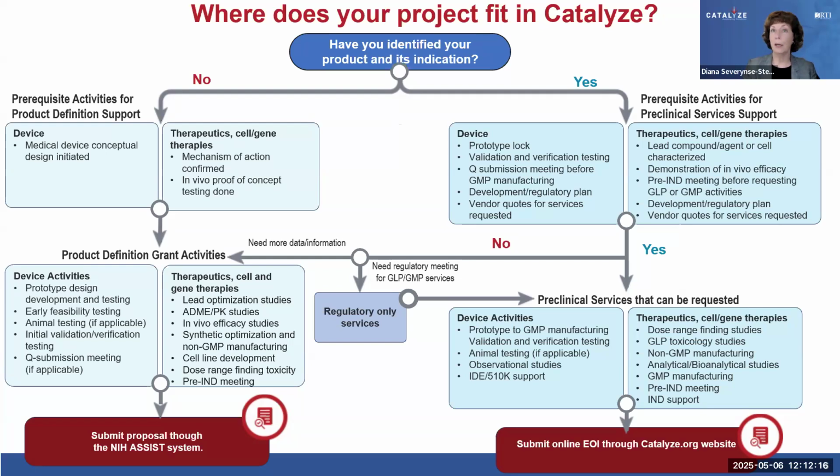Typical activities under a product definition grant award for a device or enabling technology would be, you're working on prototype design, you're doing early feasibility testing, maybe animal testing, if that's appropriate or applicable. And you may also even begin some verification validation testing. Those are the types of activities that typically occur within the product definition funding component. On the therapeutic side, you may be requesting funds to do lead optimization studies, to do additional in vivo efficacy studies, to start to optimize your synthetic process, to begin non-GMP manufacturing, maybe some dose range finding studies. These are the types of activities that investigators typically perform under product definition funding.